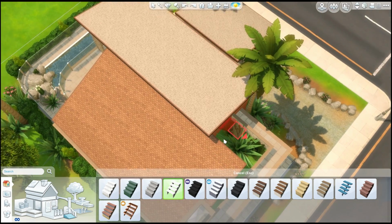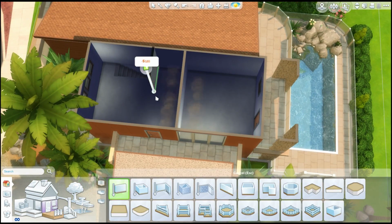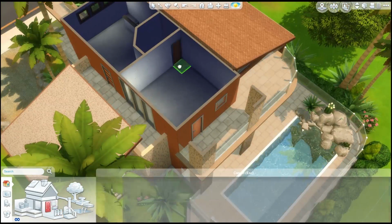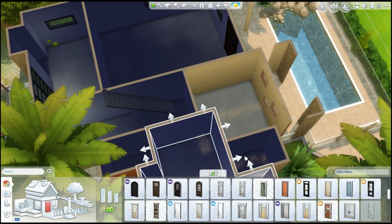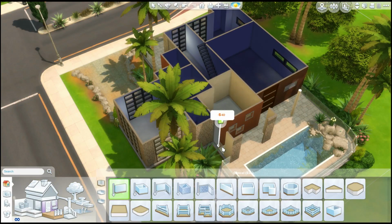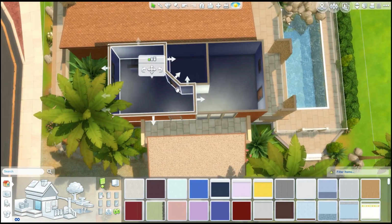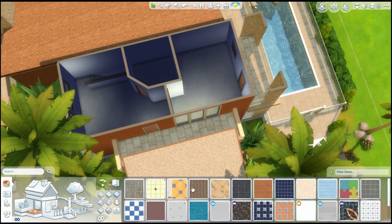Figuring out the floor plan was a little bit tricky, trying to figure out where those stairs were going to go, but it ended up working really nicely. So upstairs is the parents' wing. I made the top of the stair landing an indoor gymnasium. I guess you would tailor that area to whatever Sims you're playing with.